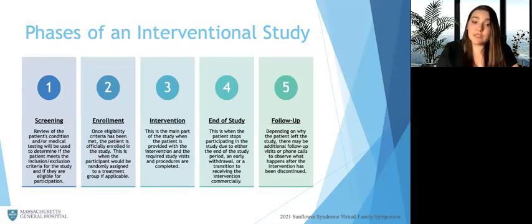Following the intervention phase is the end of study phase. This is when the patient stops participating in the study due to either the end of the study period, an early withdrawal on the part of the patient, or a transition to receiving the intervention commercially. Depending on why the patient has left the study, there may be an additional follow-up phase with visits or phone calls to observe what happens after the intervention has been discontinued.